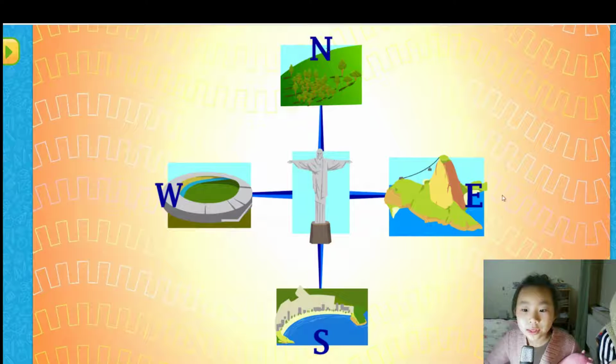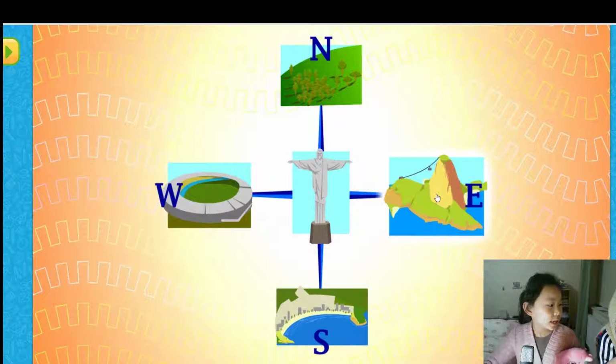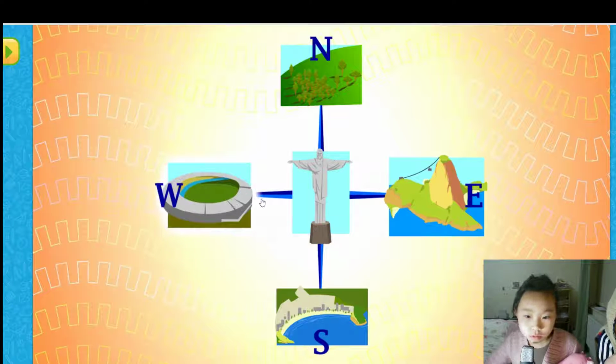You are standing, remember, at the statue. If you face east, what can you see in front of you? Still facing east, what is behind you? David, I'm trying to tell the watchers something. If you face north, what can you see in front of you? Still facing north, what can you see to your left? I want to get this question right. Left. This is my left. Facing north, what can you see to your right?